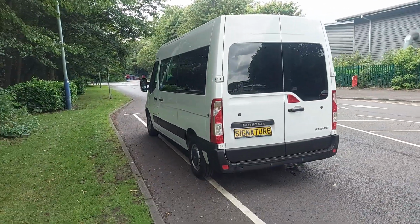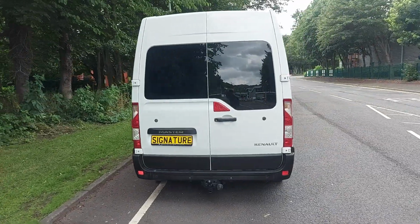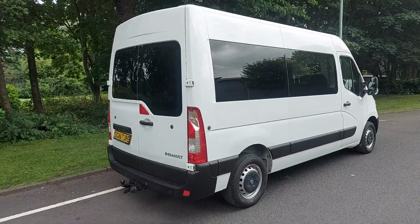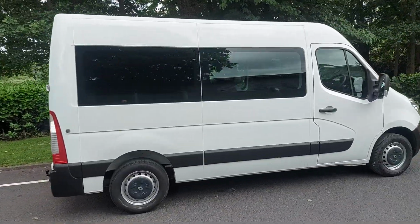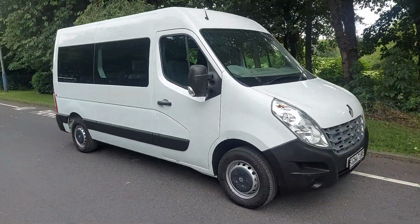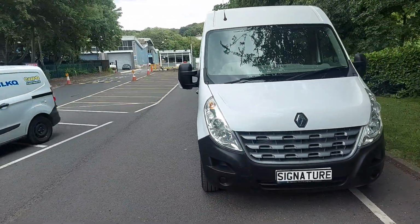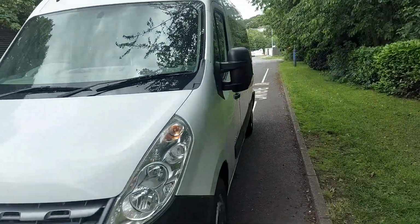The van itself has got 189,000 miles on, so it has got a few age-related marks, but nothing that would put you off if this is the kind of thing you're looking for. We got one in last week and I managed to sell it within a day of going live on the internet. It gets collected tomorrow. The gentleman who bought it is going to use it to make a camper van, which when we have a look inside, you will see is actually ideal for that.